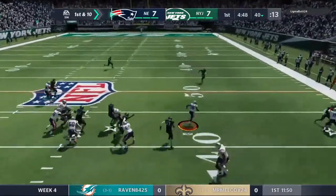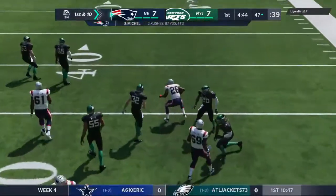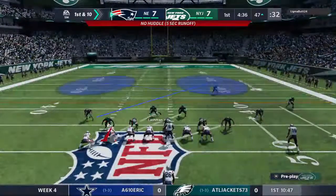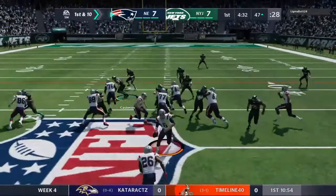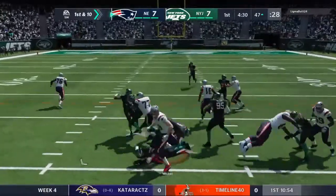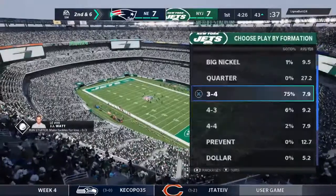Now a 1st down carry. It's Michel. And he'll be taken down, but not before he gets into enemy territory. Another nice gain, 13 yards that time, and another 1st down. Keeping it on the ground on 1st, Michel. He'll get about 4 here, down to the 43-yard line.